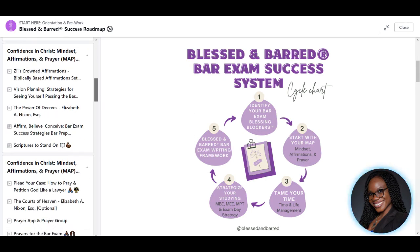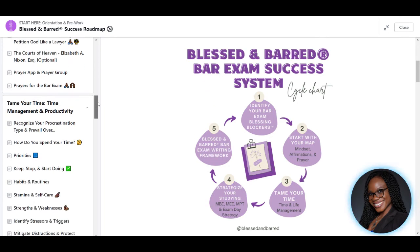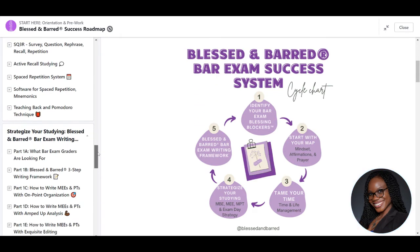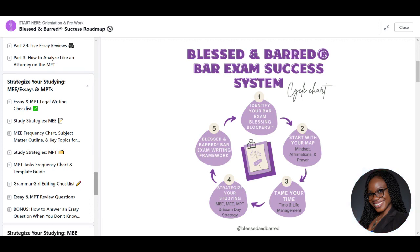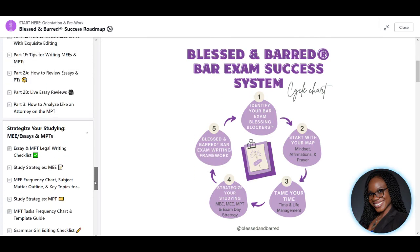Okay, next we've got strategize your studying. That is, looking at the MBE, the essays, the PTs, and your exam day strategy. And so inside of the program, after Tame Your Time, you see we have multiple strategize your studying sections. We have scientific study methods. We've got specific things for the essays and MPTs, checklists that you can use while you're practicing, to make sure that you are crafting answers that get the most amount of points, study strategies specifically for each of the areas of the exam, how you can study strategically for each area of the exam.